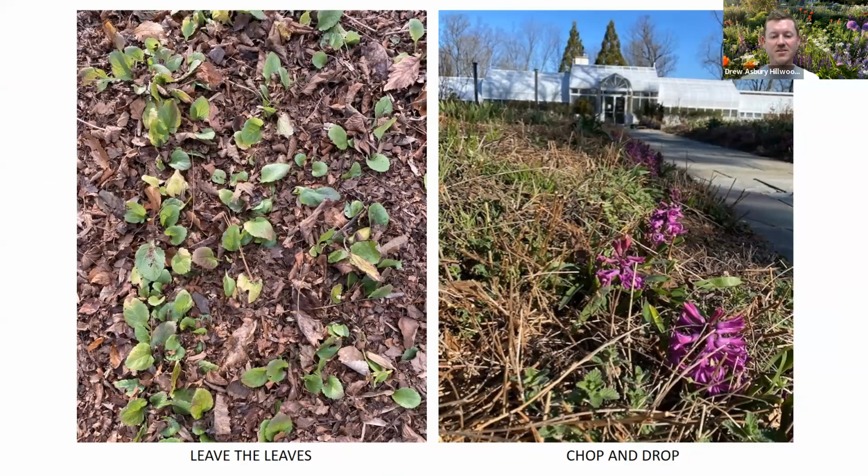And then lastly, we are also adjusting how we maintain our gardens to allow beneficial insects to complete their entire life cycle in the garden. So in recent years, we've certainly jumped on the bandwagon of leave the leaves, keeping those leaves in the garden rather than removing them in the fall and then replacing them with mulch in the spring, as had been tradition. And then this spring, I fully embraced the chop and drop method for the first time in the cutting garden.